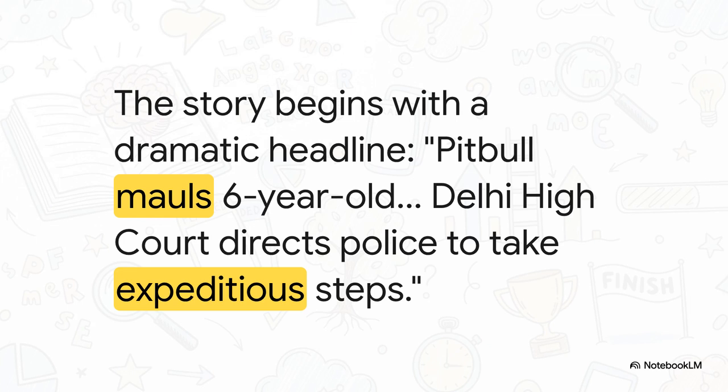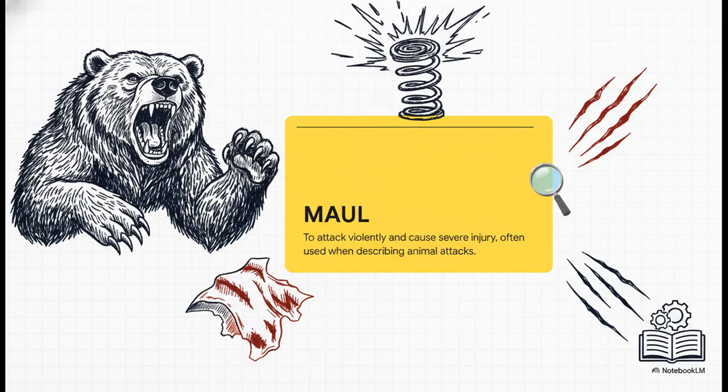Right away, this headline gives us two really powerful words that you'll definitely see on exams. The first word is maul. Now, this doesn't just mean to attack. It means to attack violently and cause horrible tearing injuries. It's a specific, powerful verb that paints a really clear picture. And you know what? That's exactly why examiners absolutely love words like this.